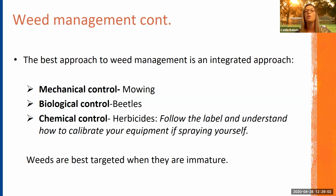Biological control is one that isn't super common, but we have a few options for specific weeds using biological controls. And the example I have here is beetles. We can actually release beetles that are very plant specific to things like tropical soda apple, air potato. There's different types of beetles that will only eat those plants and have proven to be a really good method for eradicating those species in your pasture.